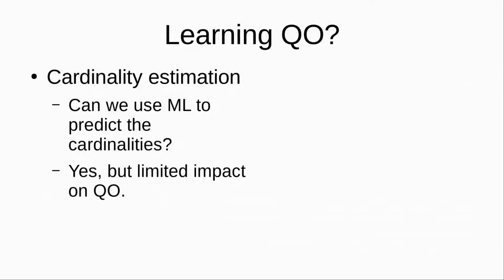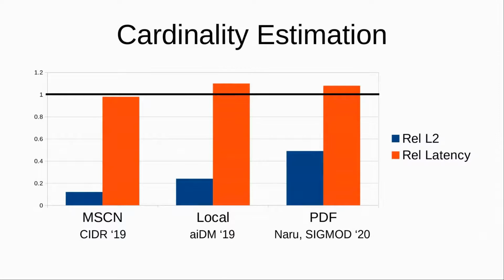So the takeaway here is, can we use machine learning to predict these cardinalities? Well, we can, but we should expect it to have a limited impact on query optimization because just decreasing that error score, just decreasing the distance from the correct answer, doesn't necessarily lead you to better query plans. So in order to test this hypothesis, we evaluated 3 state-of-the-art learned cardinality estimators. One of these came from our lab. So we made this mistake before we realized it was a problem, the MSCN.